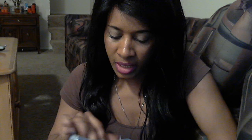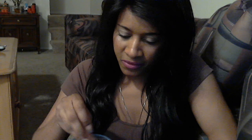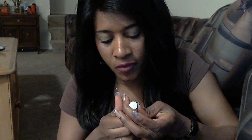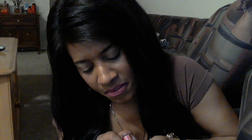And my last favorite is this one right here, by Maybelline. It's a Super Stay 14 hour lipstick. It stays on your lips for 14 hours. You can drink, eat, and it will still stay there. I have this in the color blush 010. It's a blush color. It's right here.